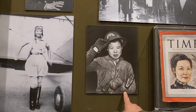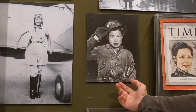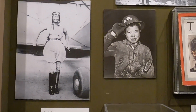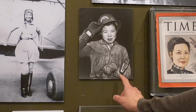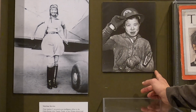The Rosie the Riveter picture, where you see the woman with "We Can Do It" and the strong arm. This was a Chinese American who was also a riveter and part of that group. Her name is Lonnie Yi Young, and her job was as a flanger, which I don't even know what that is. I guess someone who makes flanges.